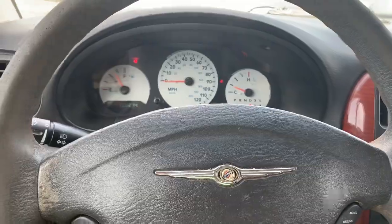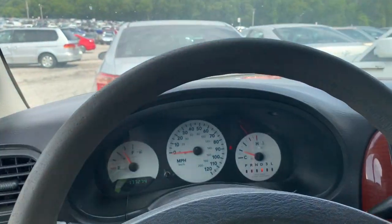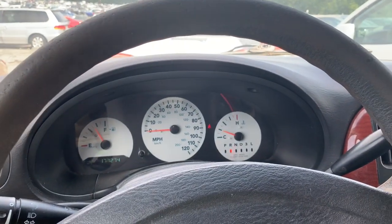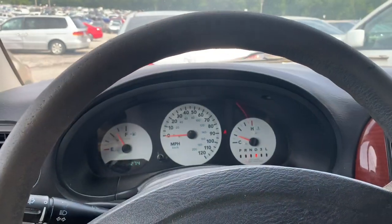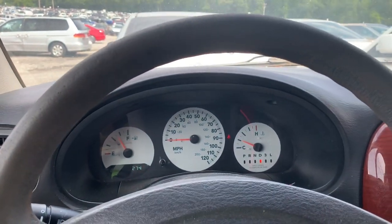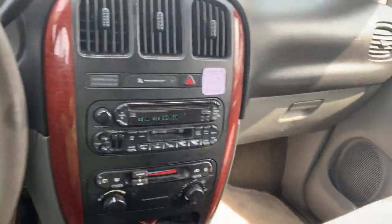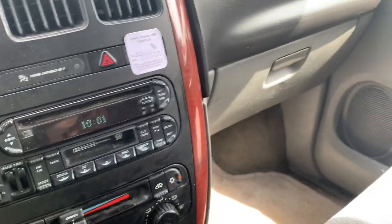Ooh, what the hell was that? Back it up. Got a little bouncy in it. Might be alright. Alright, y'all, but I'ma sit in this one, see what this one got going on. What y'all think? 177,000 miles on this one. These little cleaning, but nothing too bad to me.